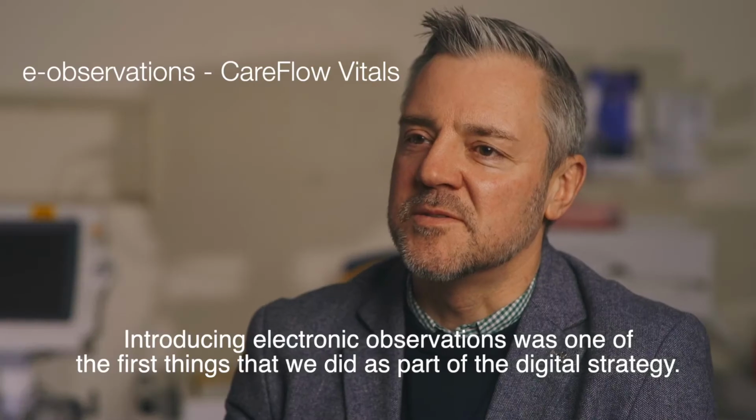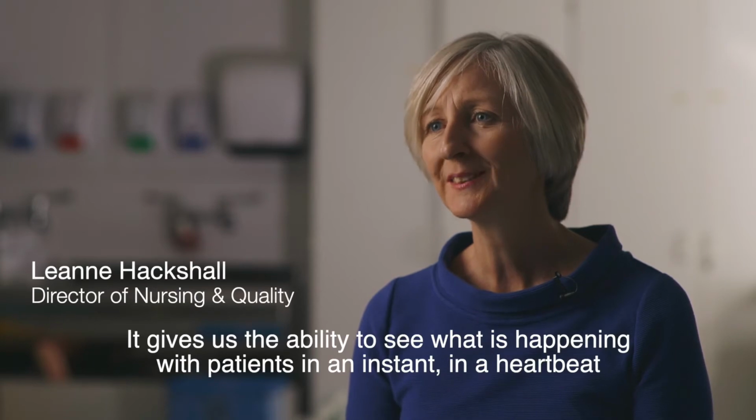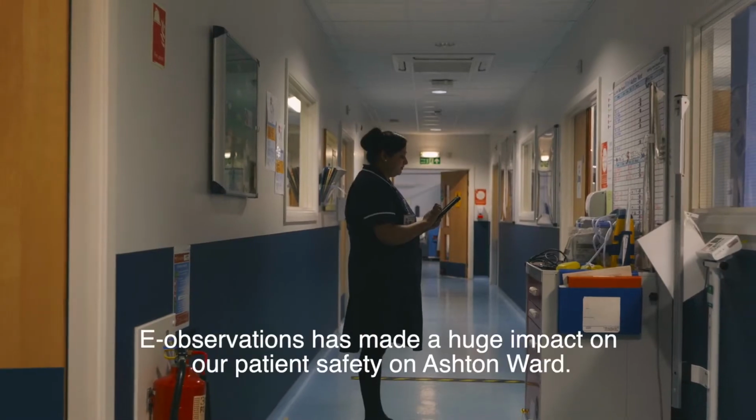Introducing electronic observations was one of the first things that we did as part of the digital strategy. It gives us the ability to see what's happening with patients in an instant, in a heartbeat, and to provide the response that that patient and individual needs.